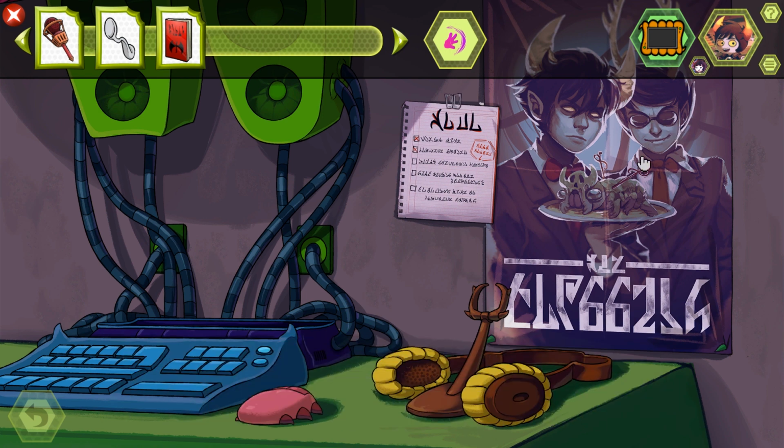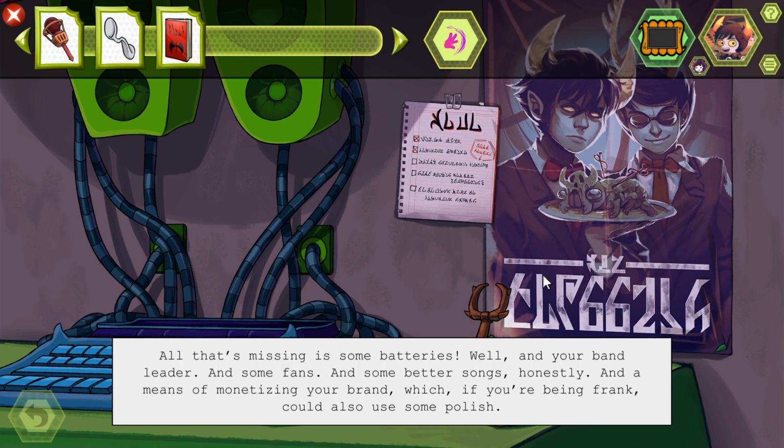So that's kind of what Tetrarch Domic looks like. Oh yeah, he's got antlers, of course, it makes sense. Anything else I can interact with here? Probably not. Use microphone on that. All that's missing is some batteries.